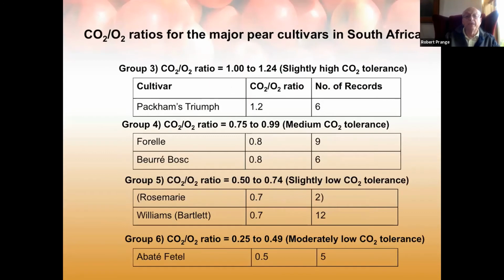Moving on to pears, and again, I want to caution, number of records is important. Unfortunately, with pears, there's always fewer records than apples, so the reliability drops with the numbers you see here. And also the CO2 oxygen ratio for pear varieties is invariably less than for apple varieties. So in the list of pear varieties, Packham's is probably the most tolerant at a 1.2.